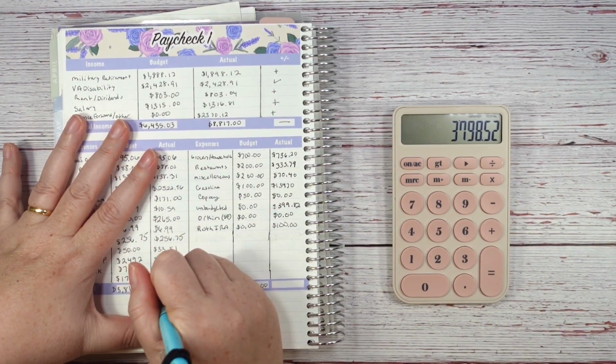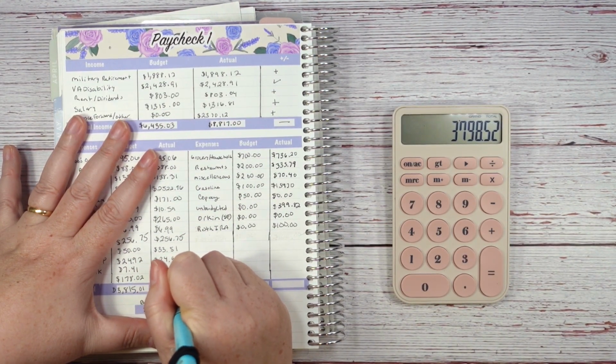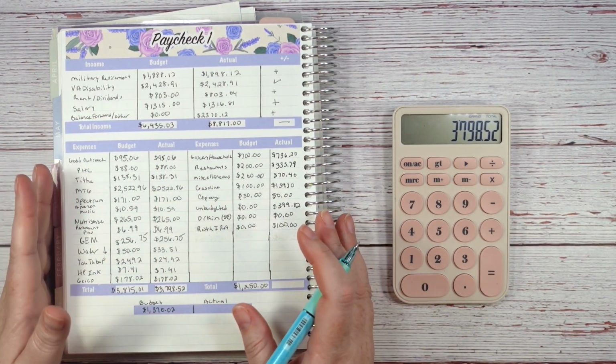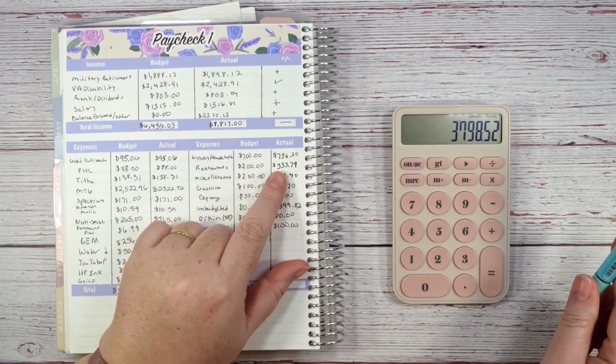Okay, so we have $3,798.52. All right, now we're going to total up the actual spending in the different spending categories.